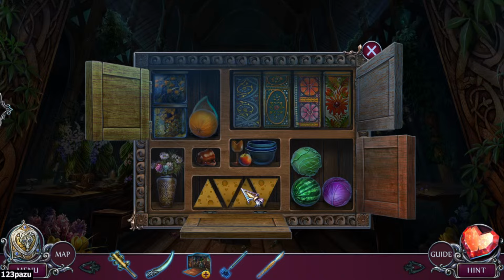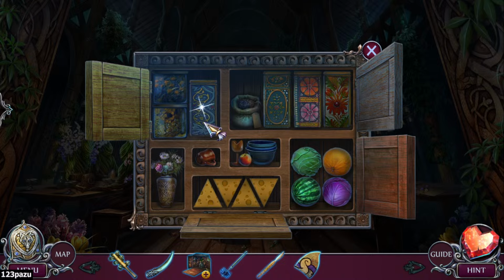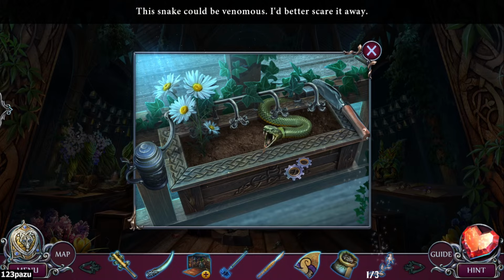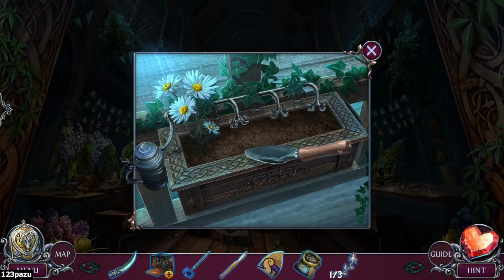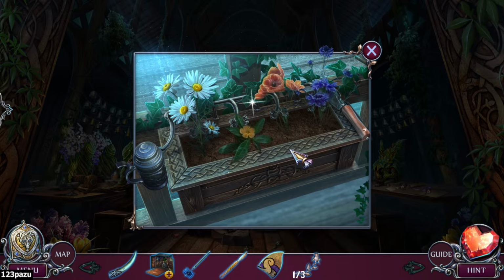Whoa. We need a place where they belong. All these items here. Special fast growing seeds, we'll take those. Thank you very much. Whoa, the snake could be venomous. Scared away using the rattle, guys. It's a rattlesnake! It's a non-rattlesnake. He doesn't like the rattle. A non-rattlesnake. Okay, we'll plant this seed here. We need the plants. Potion ingredients.